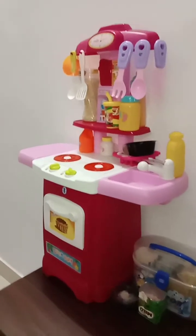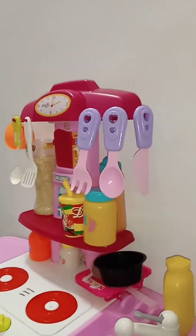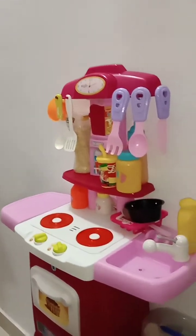So today we are cooking. So let's get started. I don't really have the sauces that I need, so we are going to buy them. So let's go.